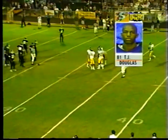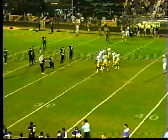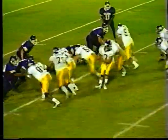Man, that was a beautiful play. As he's down on his knees, still about 5'8". So he reaches up there. Yeah, he's taller than some of the defensive backs on his knees right now. I'm telling you. 1st and 10 for the Jackets at the Everman 25.